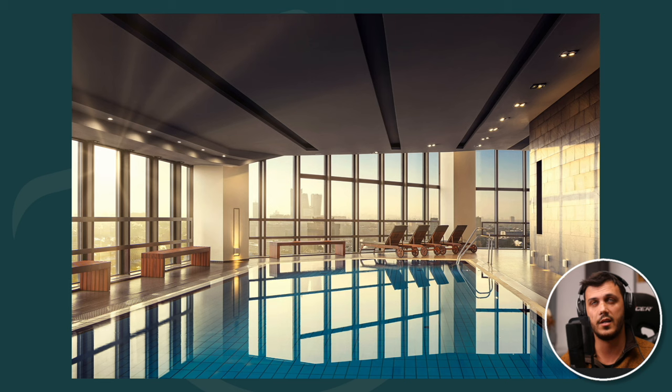But it depends. For example, here in the shot, it's daylight. The main source of light here is the sun, it's the daylight, so there is no point for me to use manual or auto white balance. Right.